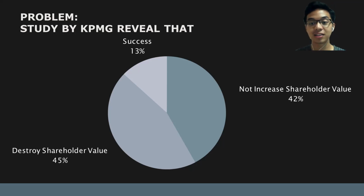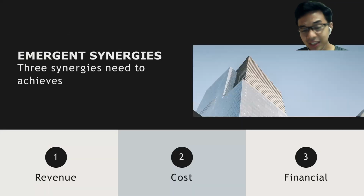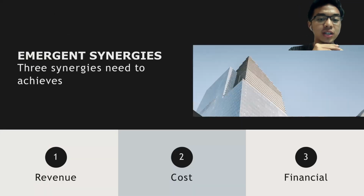So why do they still do it, and how could it be possible to achieve success, and which things should we measure to achieve the success itself? All of it is revealed in this article, which describes it really well. I would like to first explain why companies do mergers.